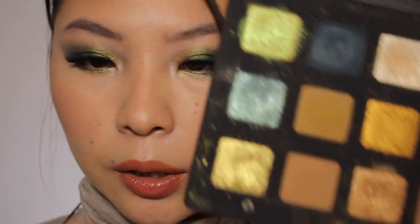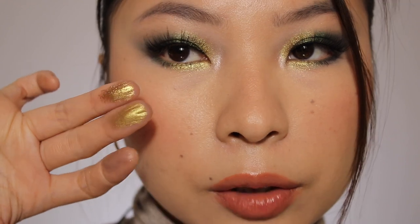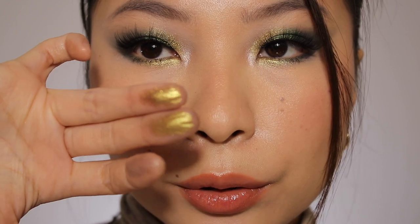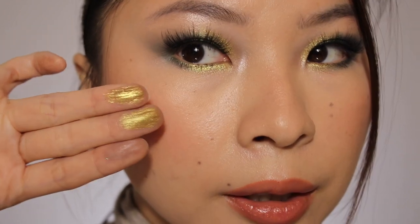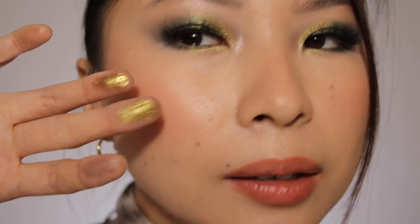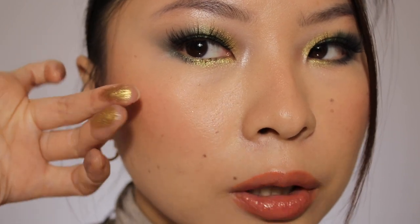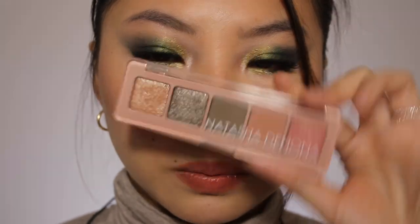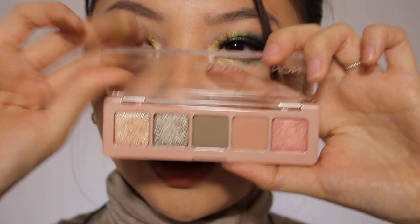But let me do a comparison for you, because Natasha's formula still is unbeatable. This shade right here, let me just swatch it. Do you see how foil Natasha's is? And in comparison, the shine is just so different. Still pretty, but a little lackluster. But Natasha's is just very, very foil, gorgeous. It's everything. If you want to compare, the Natasha Denona Retro Palette is $25.